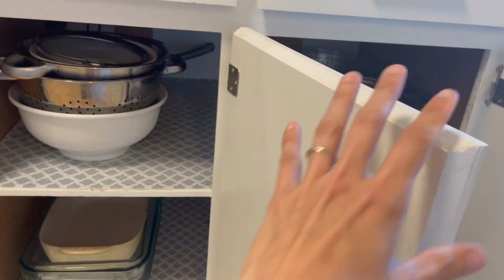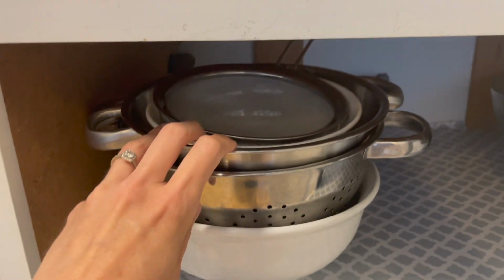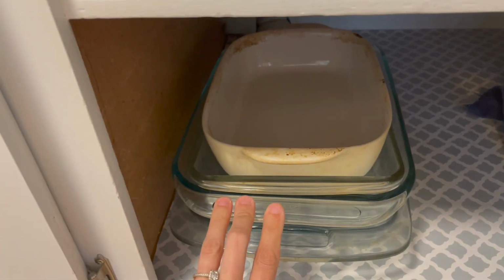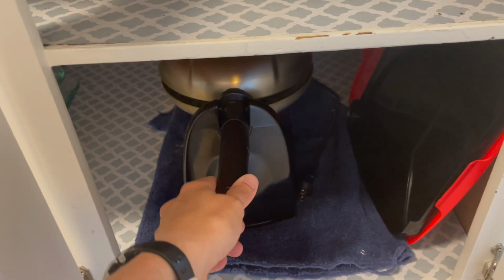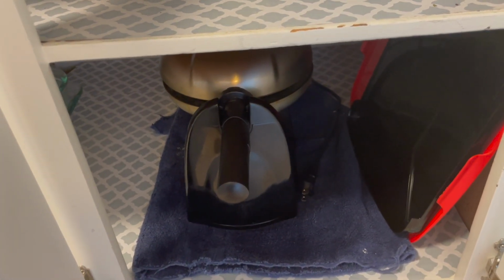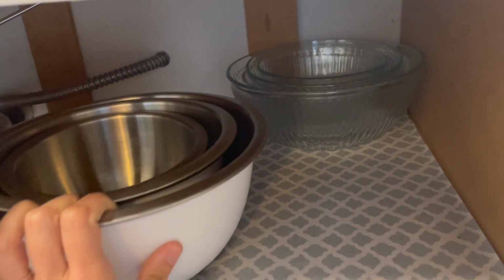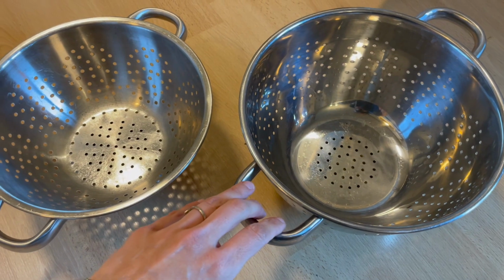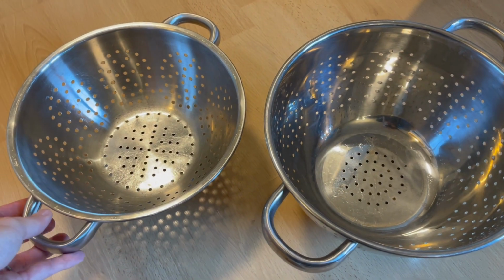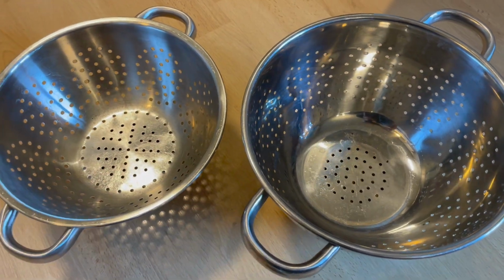Okay, moving on down to this cupboard down here. Bowls, mixing bowls, colander, strainer, that kind of thing. My 9x13 pans, my smaller pans, like our waffle maker, which we use on the regular. Set of 3 mixing bowls that I use all the time. My glass mixing bowls back there. I have 2 colanders. I'm not sure why I felt like I really needed 2, but I don't. So I'm just gonna keep the larger one and declutter the small one.